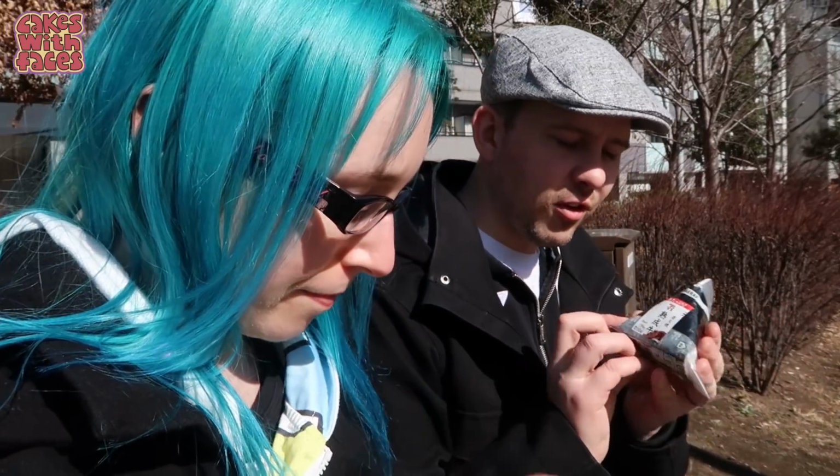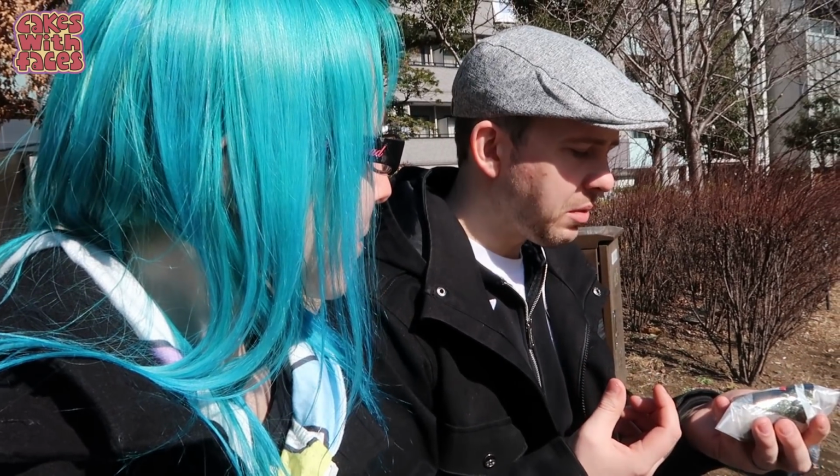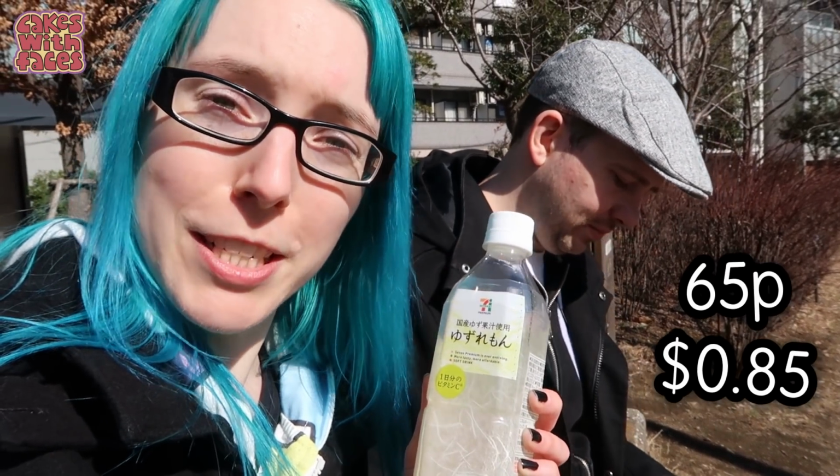Phil's got a beef onigiri. First time I ever had a beef one. I normally had either plain or fish ones. I figured beef might be quite nice. And I've got my favourite cheap drink from the 7-Eleven, Yuzu Lemon. It's actually really nice and it's only 93 yen.